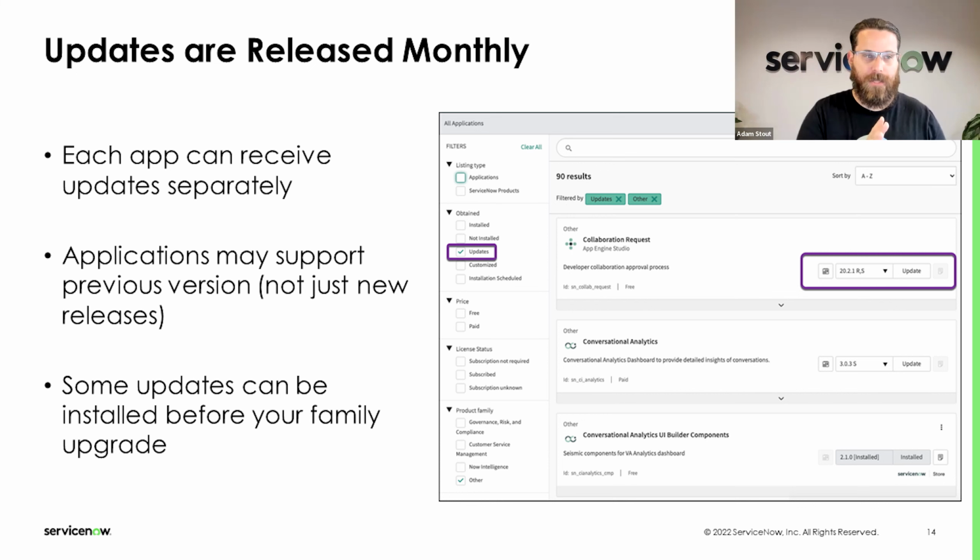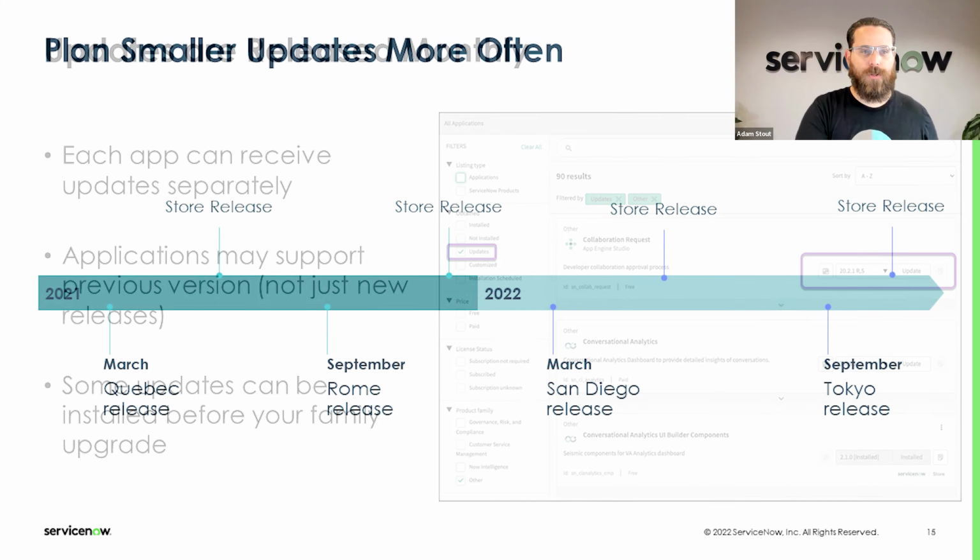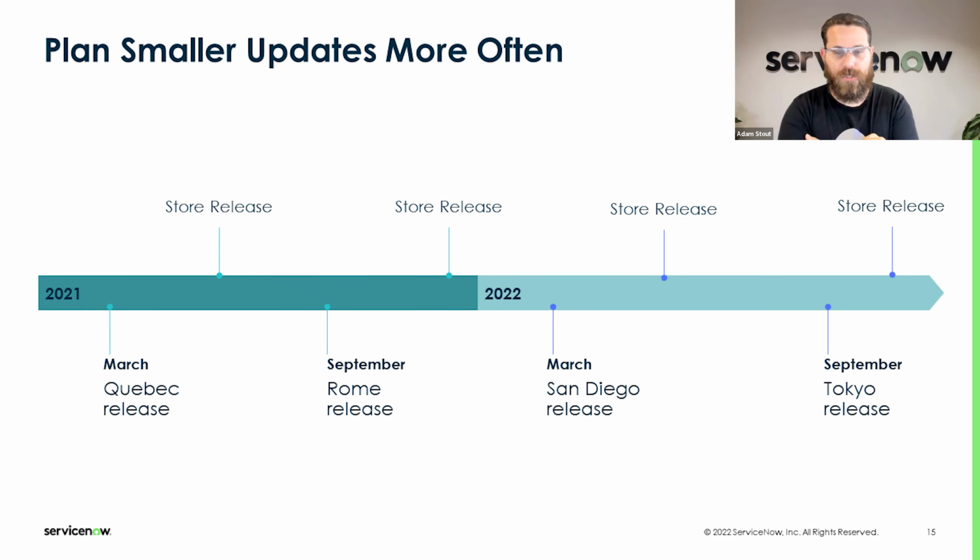Because you have this flexibility, it allows you to choose, do I want to upgrade before my family upgrade? Do I want to upgrade after my family upgrade? You have those choices. Do I want to do a big bang, or do I want to do upgrades every month, when they're released or after they're released, whatever the schedule may be? I'm talking about schedule. For the store releases, we have major releases once a quarter that coincide with the family releases and early availability.